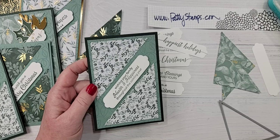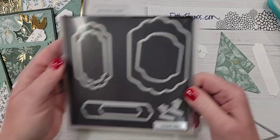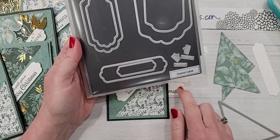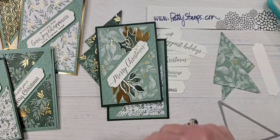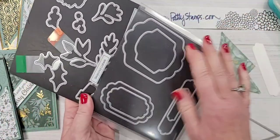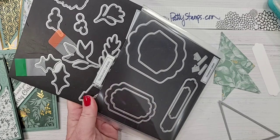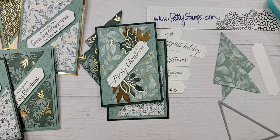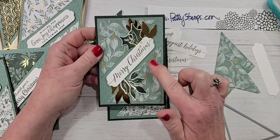So yes, they do look familiar, Tammy, right? Oh, and I should show you. This is the seasonal label die, and it's this large, skinny one here that was used for all of these. You might recognize this set. So these dies are also in the seasonal label dies. It's a very interesting set to have all of these great labels and then all of those shapes. I've used this a lot in my projects on my blog recently just because it is so versatile and so pretty. And that's what I used for these die cut pieces.